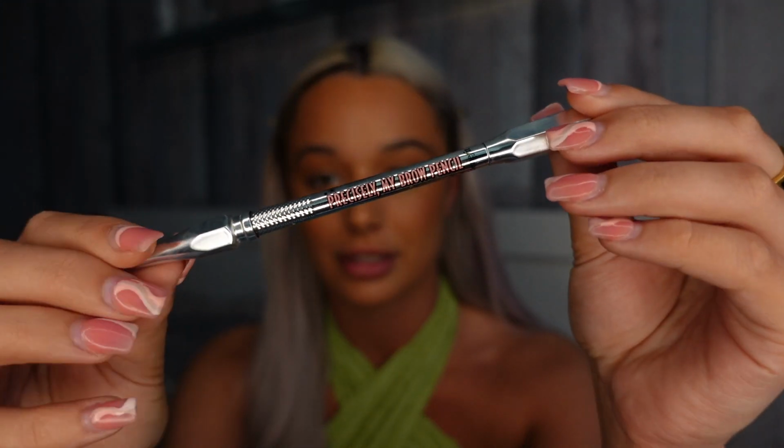So a lot of people have been asking about my brow routine, so this is what I use. I do brows after everything else, I don't know why, but loads of people do their eyebrows first. I just can't get on that trend, so this is what I use. This is the Benefit Precisely My Brow Pencil. I use the shade 4, if anybody was wondering.